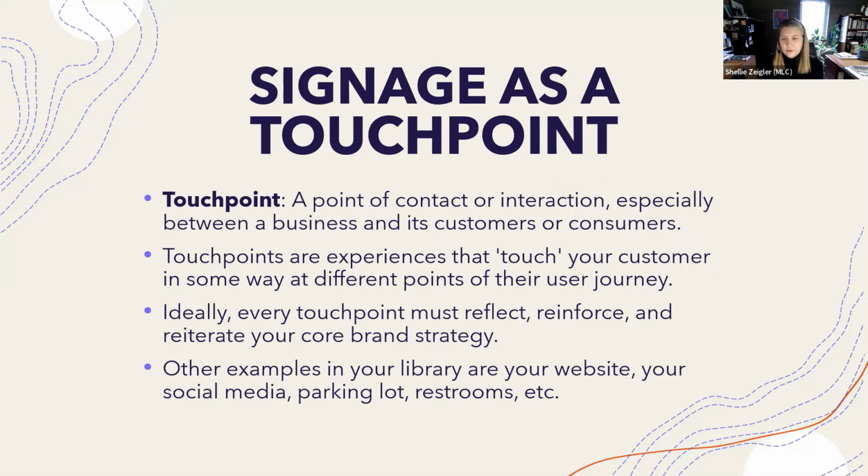And you might have heard of the phrase touch point from my colleague, Lacey. She mentions talking about touch points in her customer service webinar and presentation. But a touch point is a point of contact or interaction between a business and its customers or consumers. While a library is a type of business, we are also a service. So touch points are experiences that your customers or patrons, you can use either terminology, that will affect your patrons as they go about using your services. And ideally, we want all of the touch points to reflect and reinforce the services that we are offering.